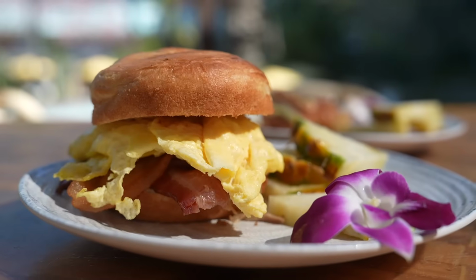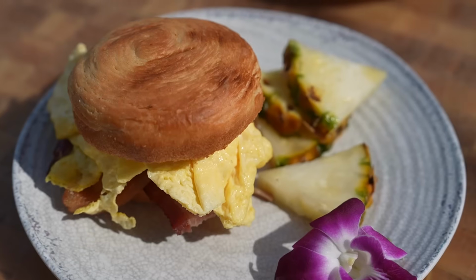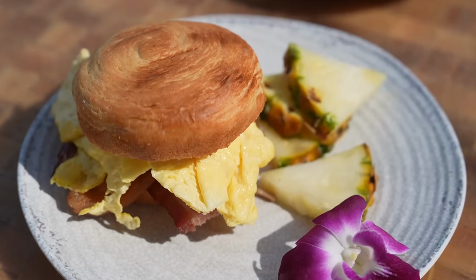So we're gonna see. So this is the Kālua-style pork breakfast croissant sandwich, and it has tender Kālua-style pork, bacon, fried egg, and Havarti on a toasted croissant bun, and it's served with pineapple wedges. And I actually have a scrambled egg, but that is totally okay. And look at the croissant. It's very nice, but let me get a bite right in the middle. It looks pretty tasty.